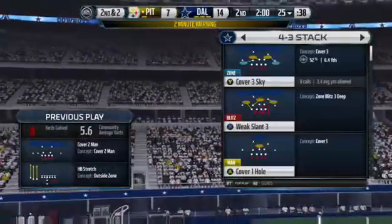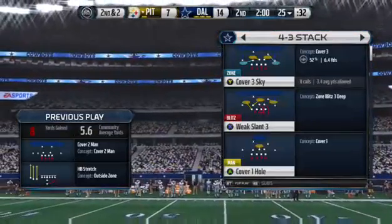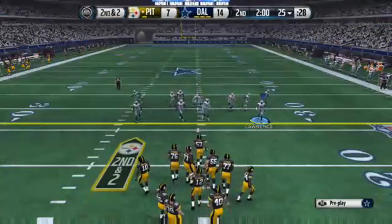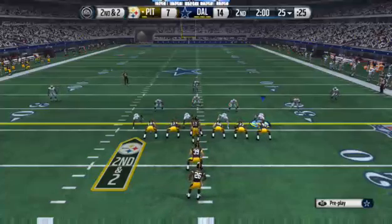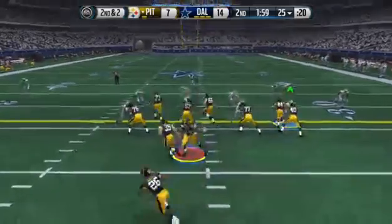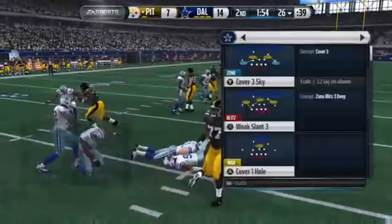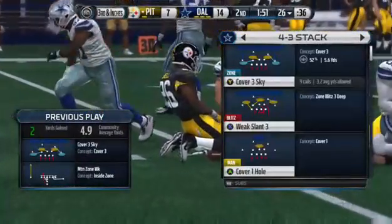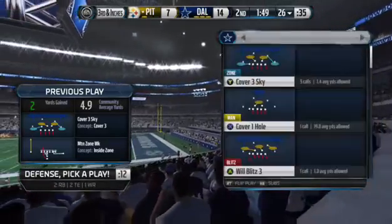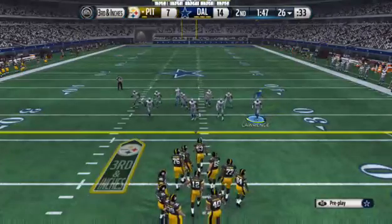And we've reached the 2-minute warning. Now they'll try over again on second down. Will run it. Here's the handoff. And they are in on Bell. Number 26 with the carry. 1-yard gain on the play. On the way, third down.